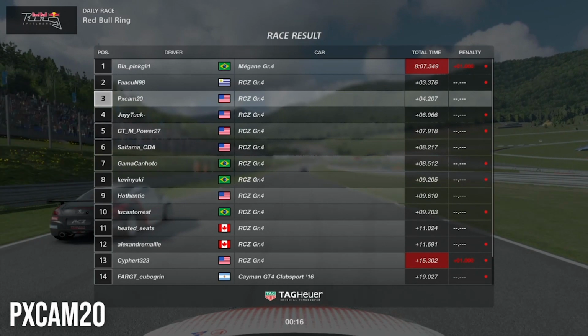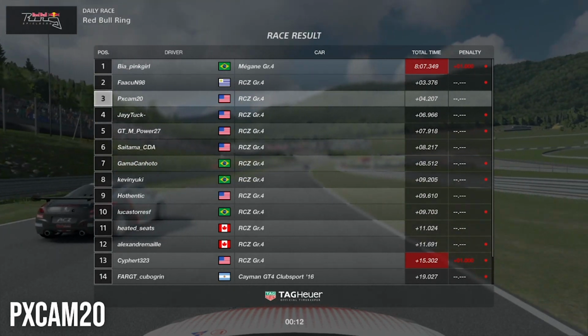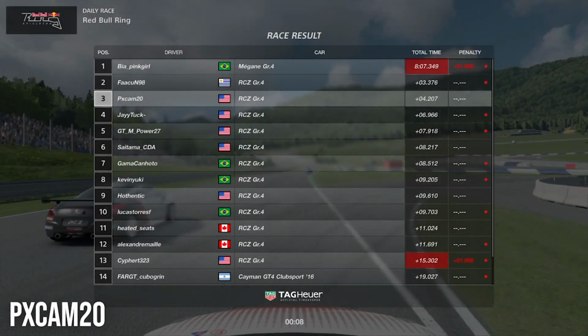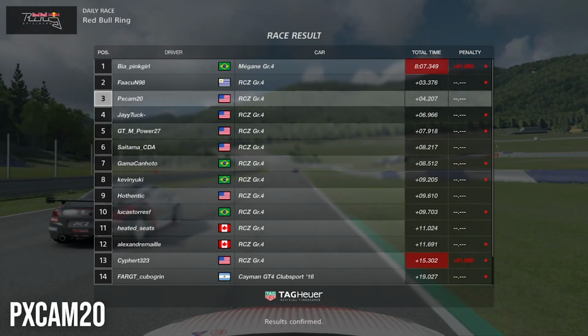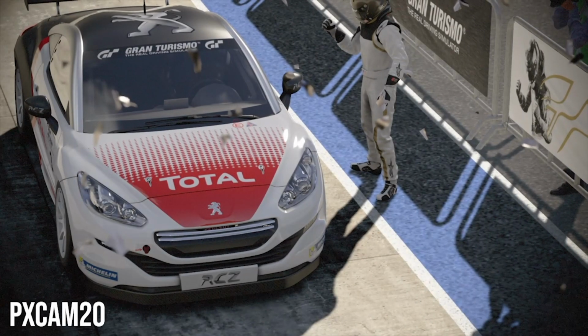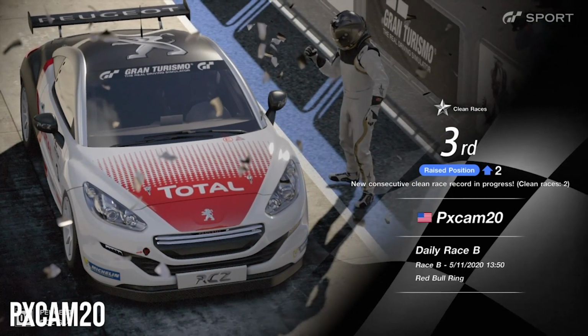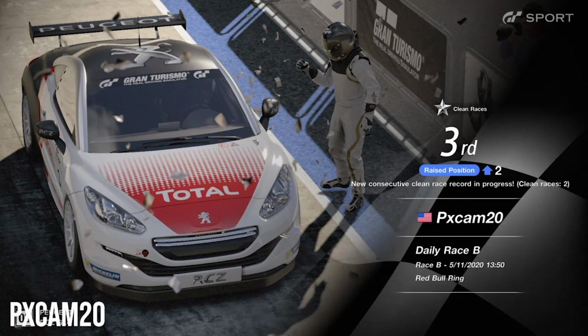So really fun race. Really difficult to overtake on this racetrack just because so many cars are using the exact same one. You can see everybody basically from 13th to 2nd is using the Peugeot, and so that's what makes it really difficult, because when you guys are all racing on the same car, it's basically up to mistakes and taking each other out is the only way you guys can make an overtake, unless you're just faster than the car ahead of you. But yeah, that's basically the gist of Red Bull Ring.